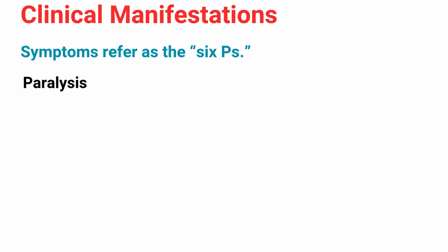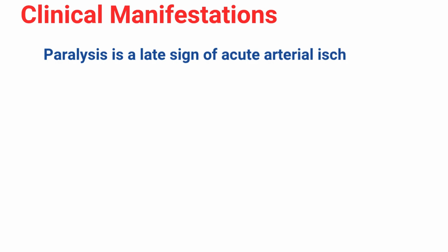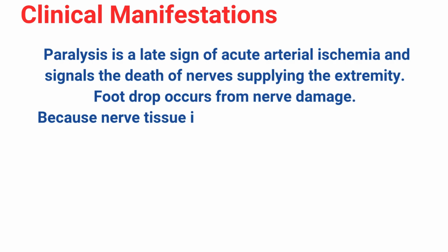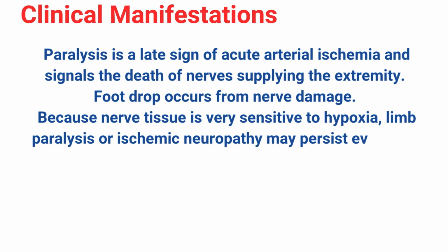Next P is paralysis. Muscle weakness or paralysis can occur due to nerve and muscle damage. If a person detects these signs, immediately notify the healthcare provider. Without immediate intervention, ischemia may progress to tissue necrosis and gangrene within a few hours. Paralysis is a late sign of acute arterial ischemia and signals the death of nerve supply in the extremity. Foot drop occurs from nerve damage. Because nerve tissue is very sensitive to hypoxia, limb paralysis or ischemic neuropathy may persist even after revascularization.